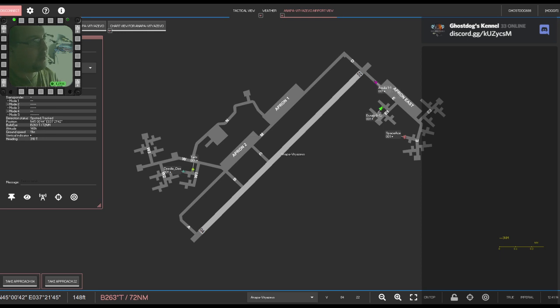Aquila 1-1, rolling start runway 22, climb and maintain 5,000 feet, and once airborne, turn left heading 180. That should give you a bit of a better chance with the enemy air activity. Thank you. After takeoff, heading 180. Aquila 1-1.